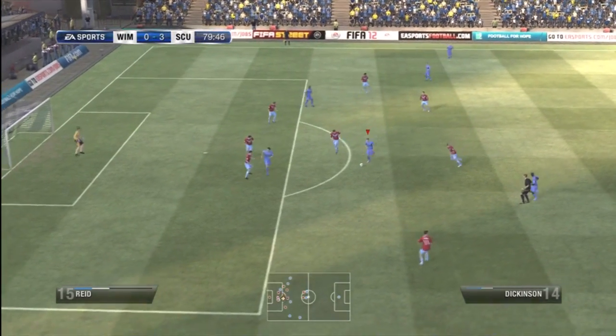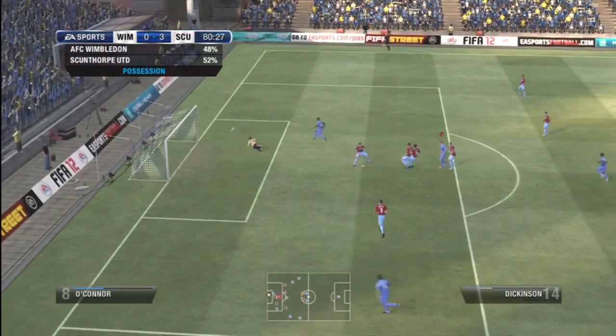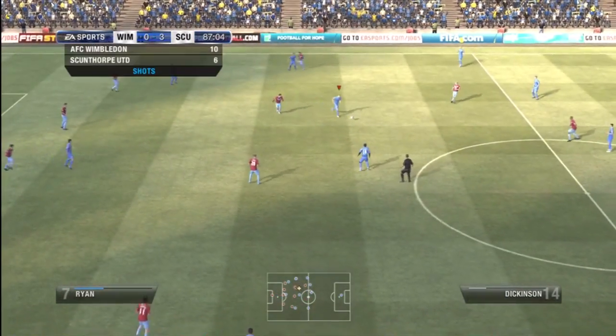But in the 80th minute, Dickinson, the right mid-youth player, twisted and turned outside the box, and his shot crashed against the crossbar. And unfortunately, we couldn't get to the rebound. But the action kept on coming, and we were threatening them.